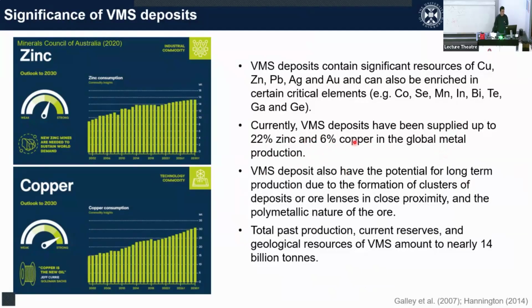And this kind of deposit is usually polymetallic in nature, so you can find a bunch of metals in one deposit. You can have copper in the feeder zone or the stockwork, and then in the massive sulphide, you have lead, zinc, silver, and so on. And with the current energy needs and critical metals, you can also find some trace metals, like cobalt, selenium, bismuth, tellurium, gallium, and germanium in this kind of deposit as well.